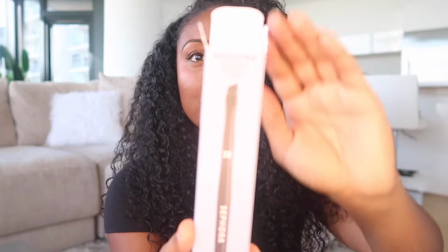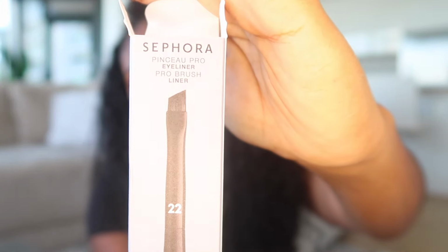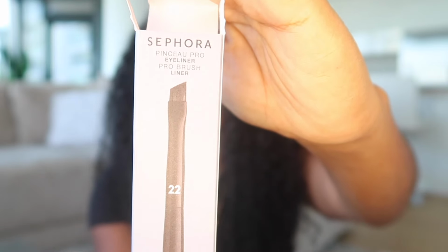So this is the item that I wanted the most out of everything that I got. So happy with that purchase. I also need to have an angled brush to have that winged eyeliner effect. So I decided to go with, this is a Sephora brush. This is the number 22, and it's angled, and it's the perfect liner brush. Honestly, that's actually what it's called, the Pro Brush Liner for eyeliner.